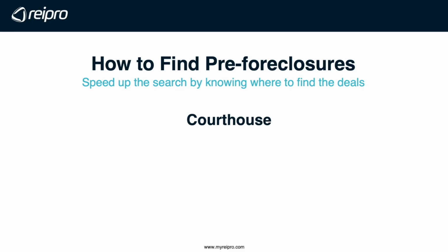Now, again, does this take time? Sure. You got to physically get in your car, go down there and actually take pictures, get copies, and find out exactly who's in pre-foreclosure and when's the auction date if they actually have it published. So this is definitely a way that I had to do it back in the day. There just weren't any kind of online resources that you could use to quickly find these.